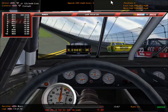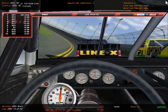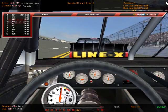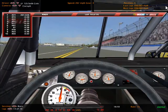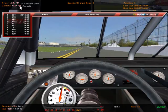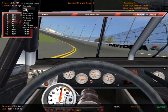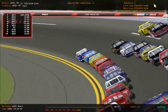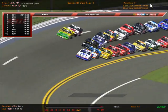On board Seth Cole's truck. Seth Cole, the president of the NSCRA. Osborne had the lead, but here comes Seth Cole to the inside. You're riding along with him as it happens, as he'll try to take the lead from Osborne, and he will do so. Seth Cole came so close in the Cup Series last season to win in a few races, but only to fall short of doing so.